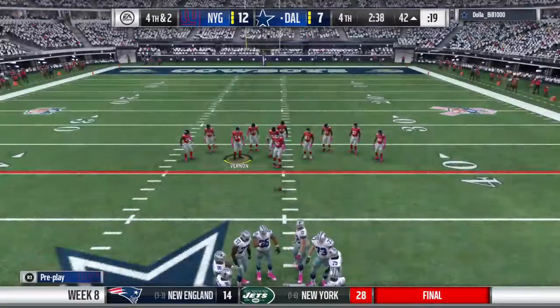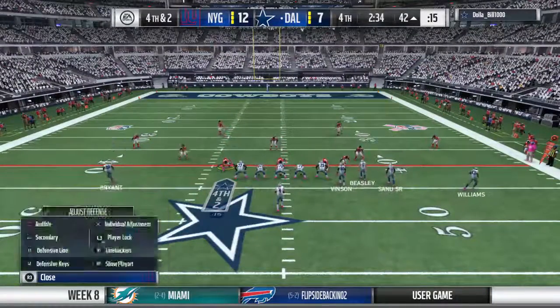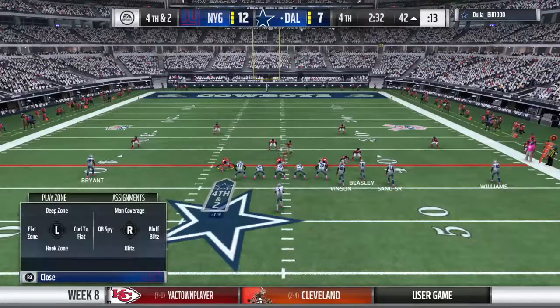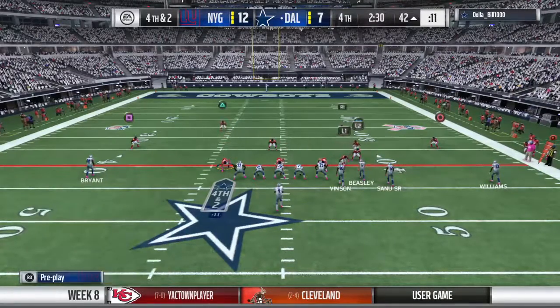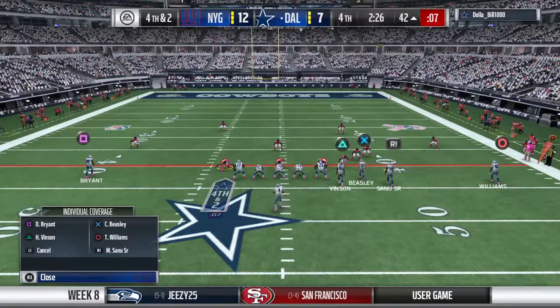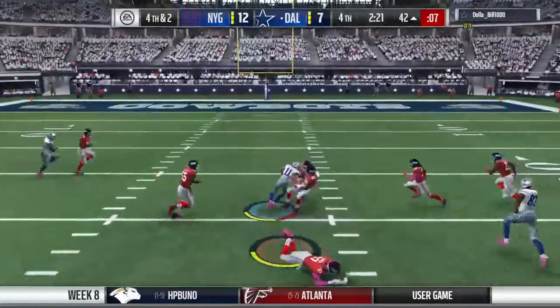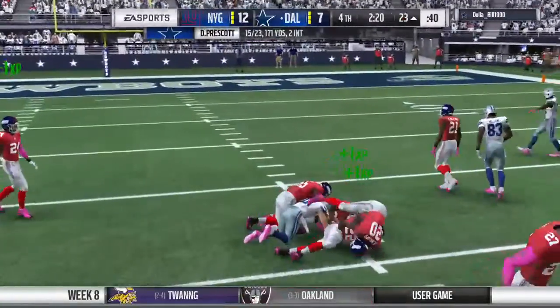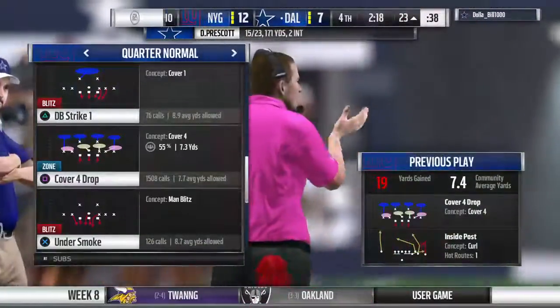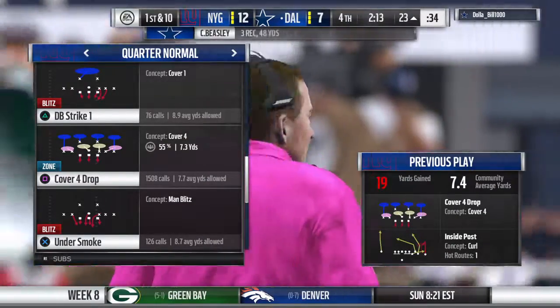One score down, here we go. They're going to go for it here on 4th down. It's a 4-receiver look to the right side. Desperation time. Prescott on 4th. And that's caught by Beasley. 19 yards there on the pickup. And they're able to pick up the conversion here on 4th down.